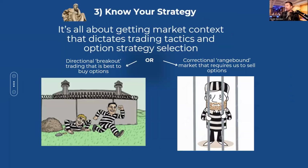Okay, so let's talk about the underlying market. When do you want to get directional? When do you want to get what I call correctional? There's two kinds of options trades that you want to be putting on. Ones that benefit from a market that's moving or trending up or down, or options that make money when the market is range bound. Okay, this is key. Here's the truest thing I think you as an option trader need to take away.